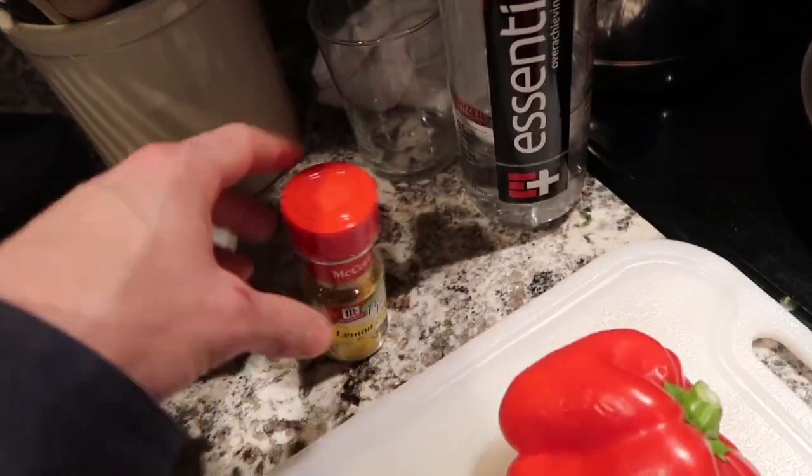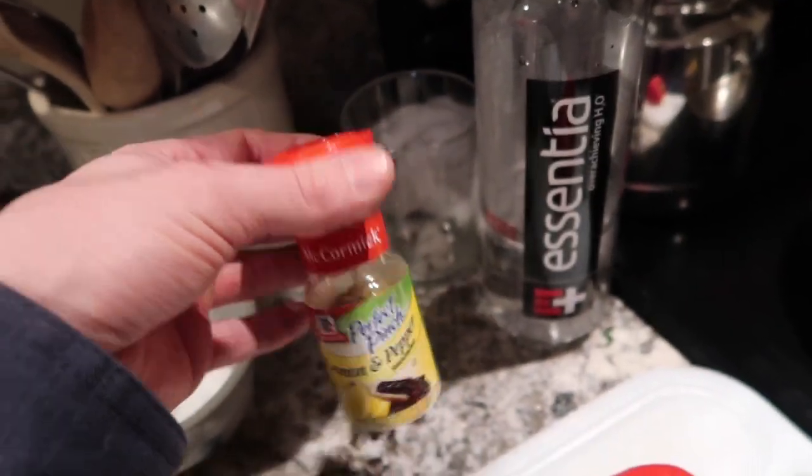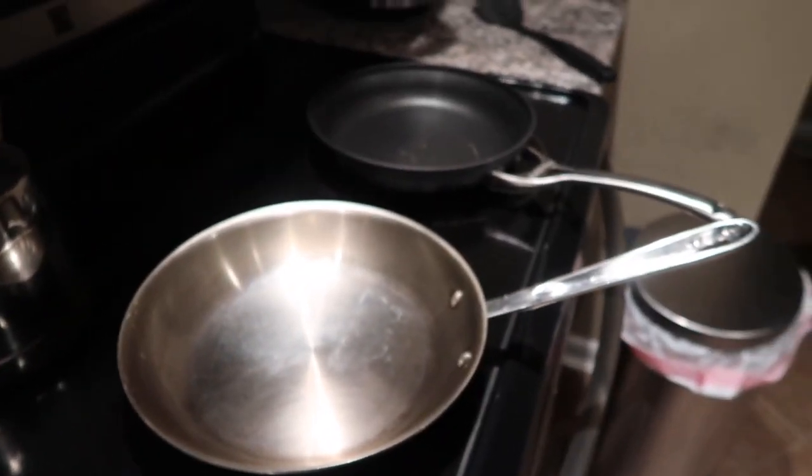Salt, some lemon pepper seasoning for the bison. All right, let's cook this up.